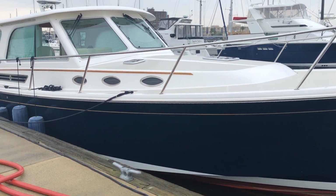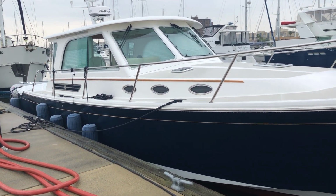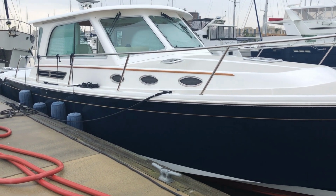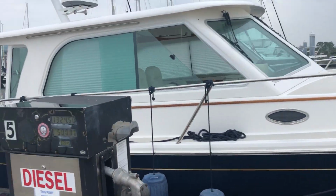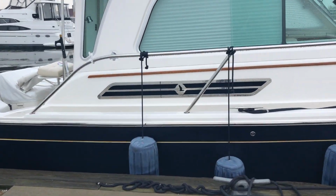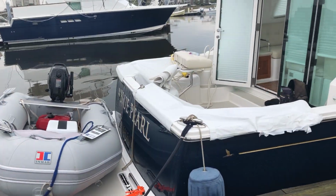So just because we've got the coronavirus doesn't mean that we are not trying to cobble together a living here. This is a Back Cove, I don't know, 40 something maybe, I don't even know, 37, Back Cove 37. We're going to be doing a sea trial on it today.